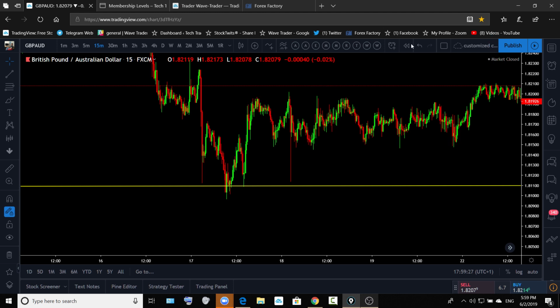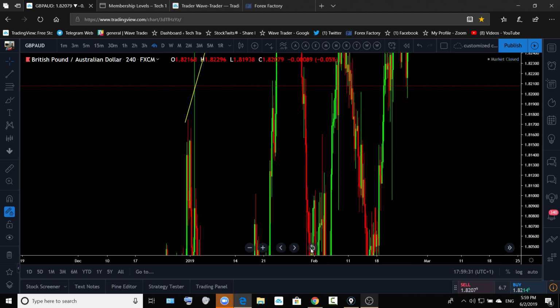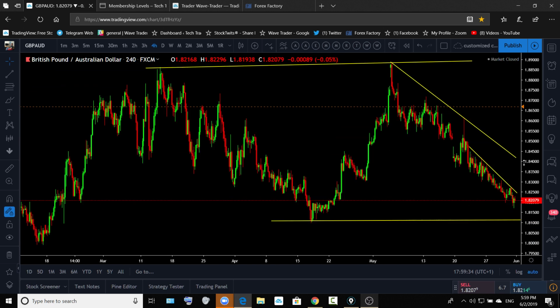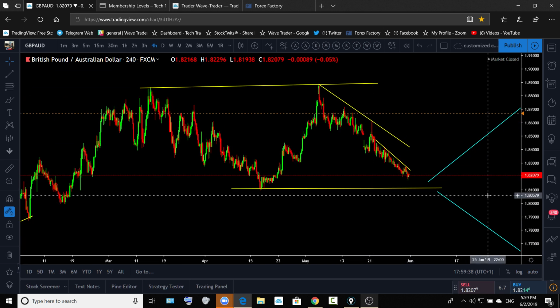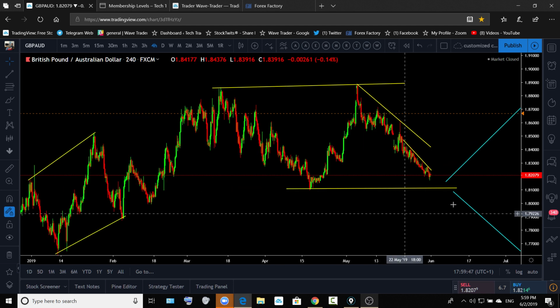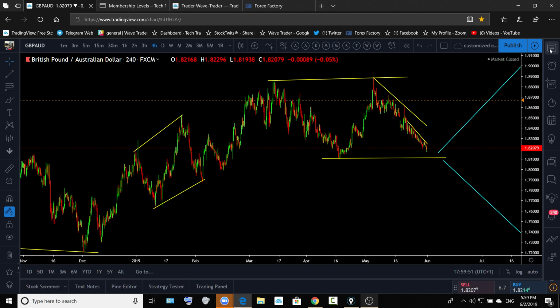And then a reversal. Nothing is fixed in this market, guys. If anyone shows you something fixed and you follow those fixed things, you can keep losing. Everything depends on the price action. This is the behavior of investors, the behavior of traders, and that behavior can keep changing. So nothing is fixed within that behavior.